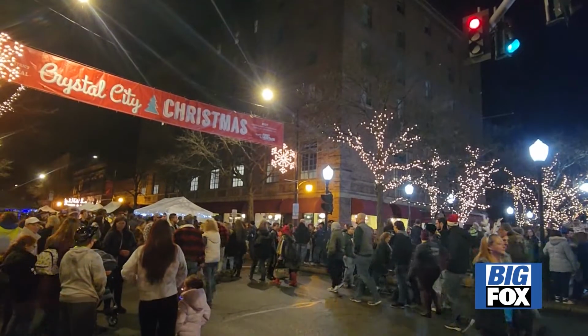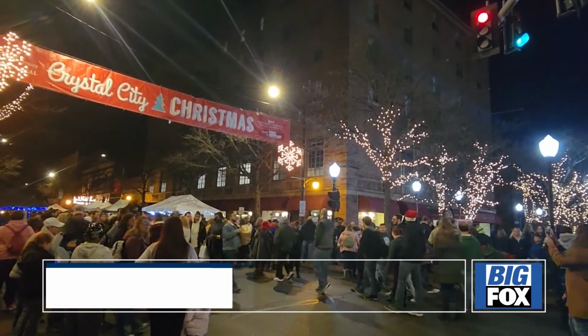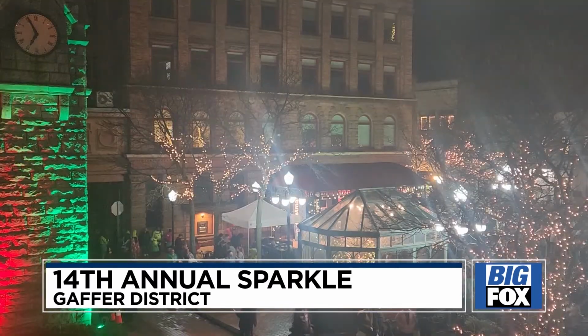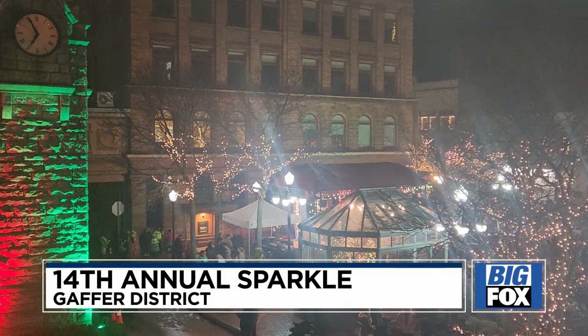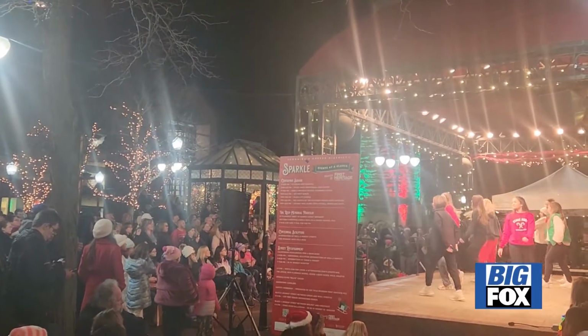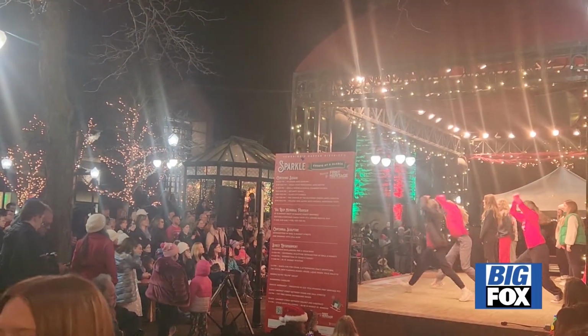The Gaffer District continued the holiday season with its 14th annual Sparkle on Saturday. Market Street was shut down and lit up for a night full of lights, vendors, food, musical performances, and much more. Crowds poured in to celebrate the Crystal City Christmas season.